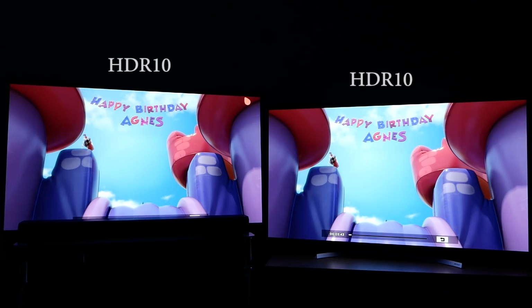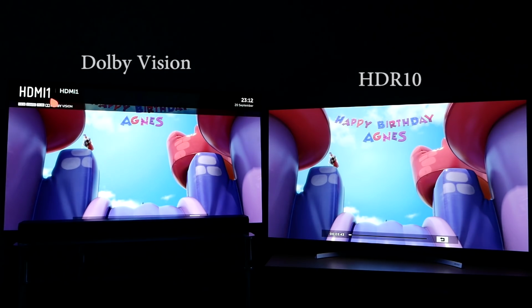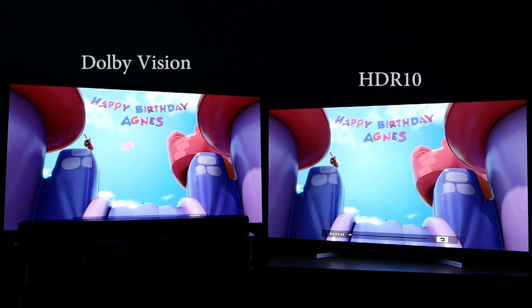Now let me switch back to Dolby Vision again on the screen on the left. Alright, I've switched the screen on the left here back to Dolby Vision, as you can see here. And again, paying attention to this area here and this area here, I can see that the Dolby Vision version has less polarization, which means that the gradation is slightly smoother.